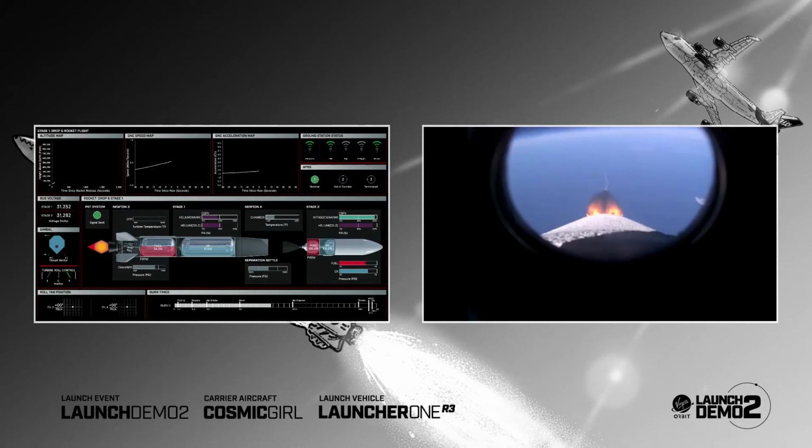Stage 1 burn nominal. Propulsion reporting nominal, as planned. GNC reporting nominal. This is about a 3-minute burn. So the next major milestone that we're expecting to hear is down throttle, and then we would have main engine cutoff shortly after that.